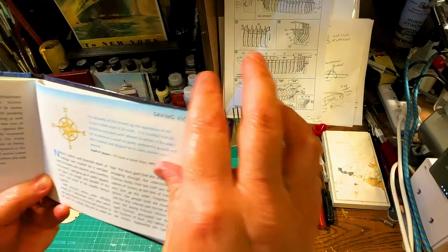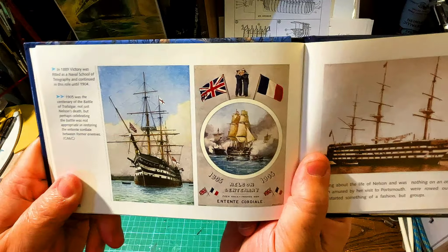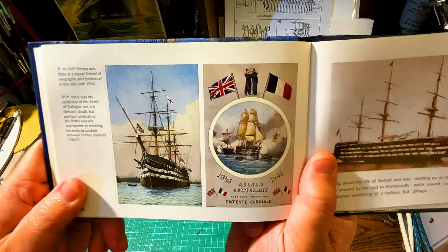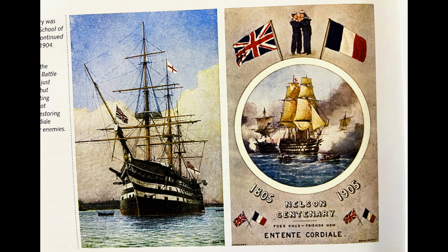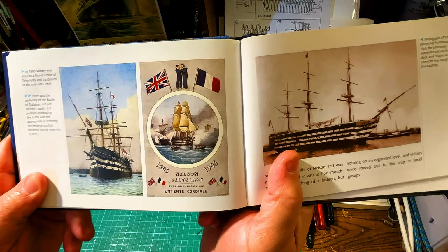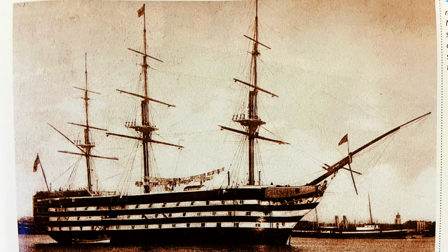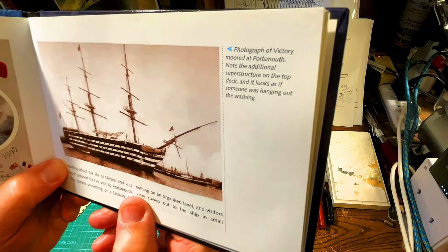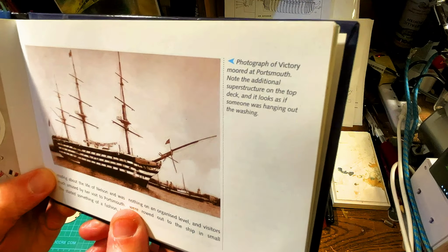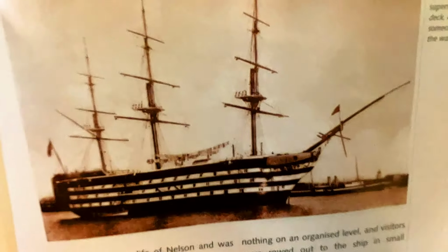So now we're going to go into the restoration, the saving of HMS Victory. In 1889, Victory was fitted with the Naval School of Telegraphy and continued in that role until 1904. 1905 was the centenary of the Battle of Trafalgar, not just Nelson's death. You can see the flyer. A photograph of Victory moored at Portsmouth. Note the additional superstructure on top of the deck. It looks as if someone was hanging out the washing.